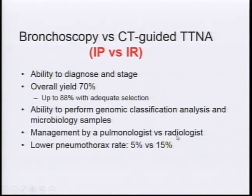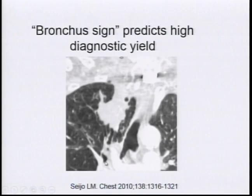And then I'm going to skip this part. And then lower pneumothorax rate, about 15 to 20% for CT-guided biopsies versus 5. So this is what a bronchus sign is. Essentially, this is the lesion that I showed you before, and you see there's an airway going right to it. So this gives you a very high probability of success with a bronchoscopic biopsy.